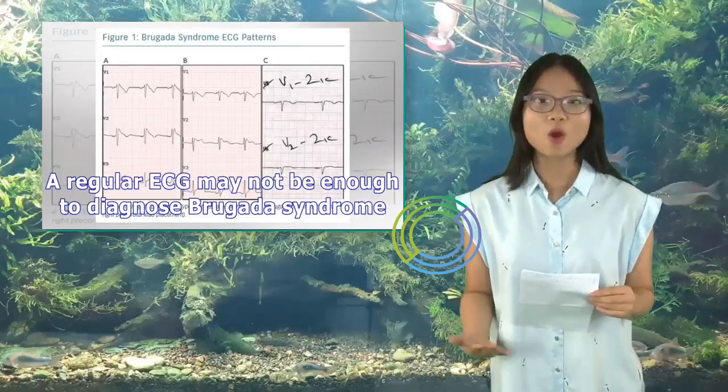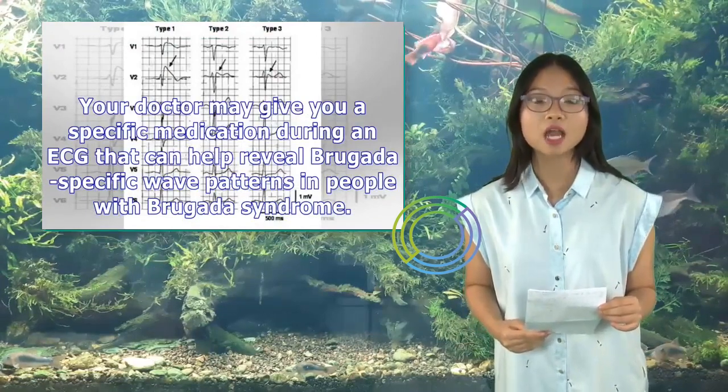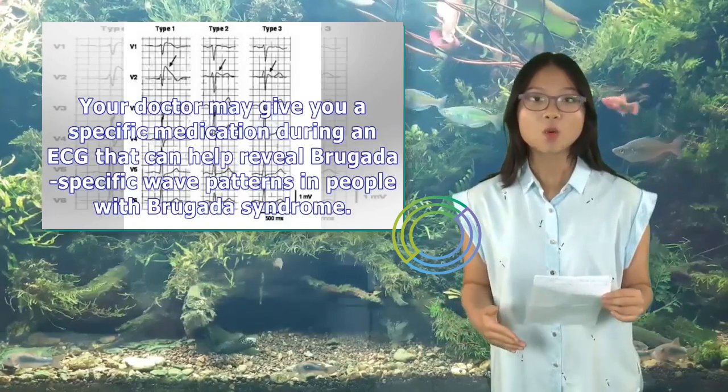A regular ECG may not be enough to diagnose Brugada syndrome. Your doctor may give you a specific medication during an ECG that can help reveal Brugada-specific wave patterns in people with Brugada syndrome.